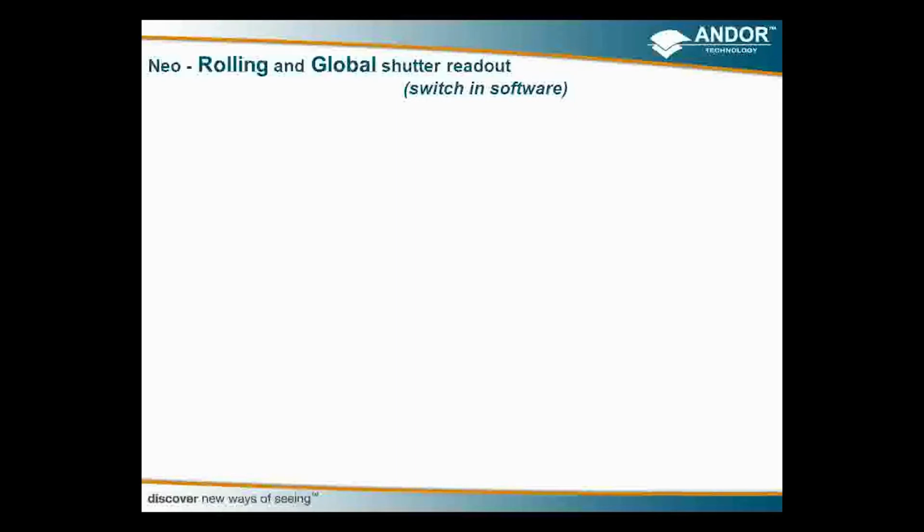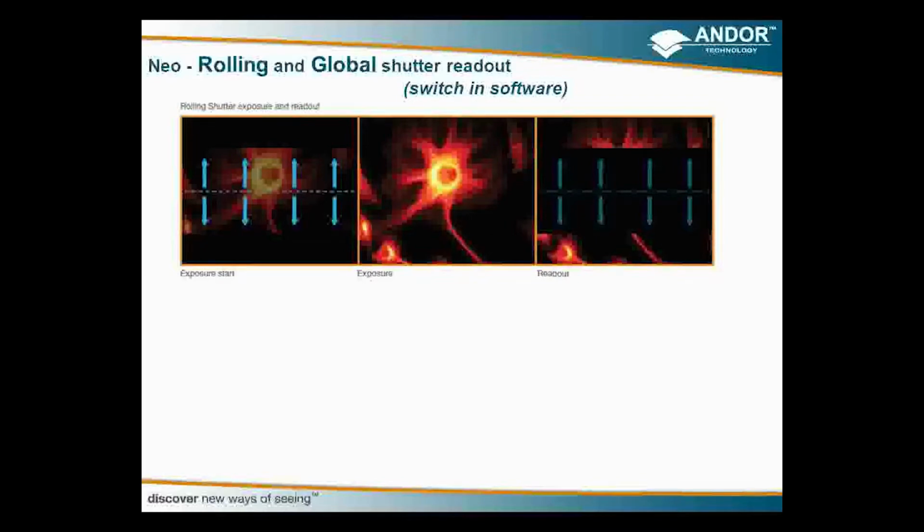As I mentioned, with CMOS you have to start concerning yourself with the readout modes, things you wouldn't necessarily have to concern yourself with in CCD or EMCCD technology. Now, normally in CMOS devices, you would, within the sensor, be either hard locked into what's called rolling shutter or global shutter. This sensor is quite unique actually in that it offers both. So we have a simple selection in the software and in the SDK that you can now choose just between rolling or global shutter readout modes.